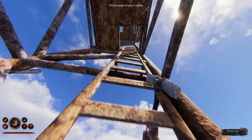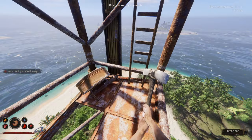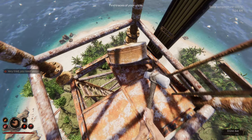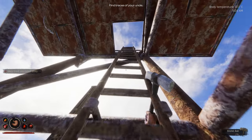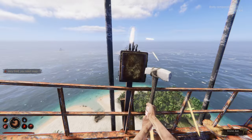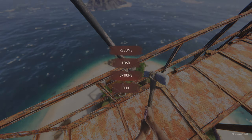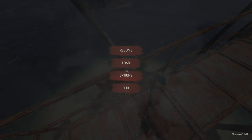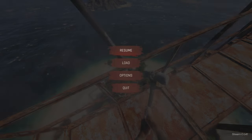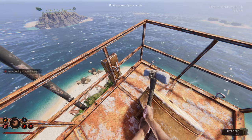I wouldn't do this in real life either, looking at this rusty metal. Okay, that thing's sparking away. Okay, so this is what we need to fix. This is the radio tower. Yeah, so I'm assuming this is what we need to fix.